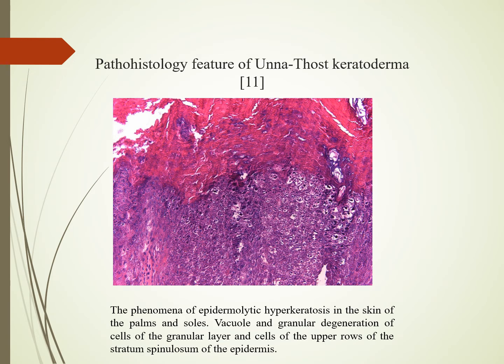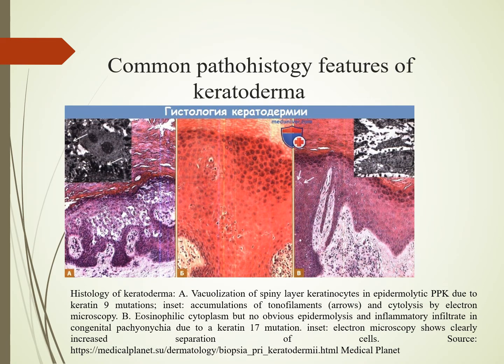On this slide, you can see the pathohistological features of Unna-Thost keratoderma. Especially, you can see the phenomena of epidermolytic hyperkeratosis in the skin of the palm and sole, and vacuolar and granular degeneration of cells of the granular layer and cells of the upper rows of the stratum spinosum of the epidermis. On this slide, you can see the common pathohistological features of keratoderma. Especially in slide A, you can see vacuolization of spiny layer keratinocytes in epidermolytic palmo-plantar keratoderma due to a keratin 9 mutation.